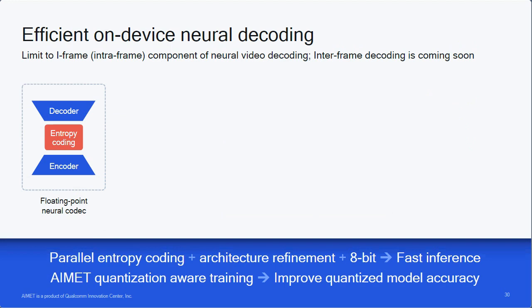So how did we develop this? Well, first I should say that we limited ourselves to iframes only. So this is not a competitive system yet. Iframe compression is clearly suboptimal, but we wanted to start with something very simple.